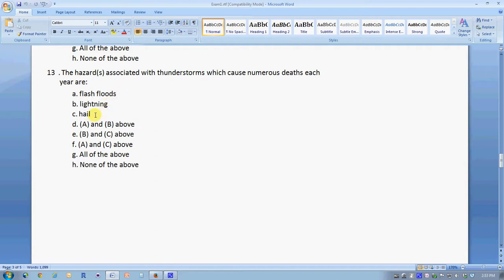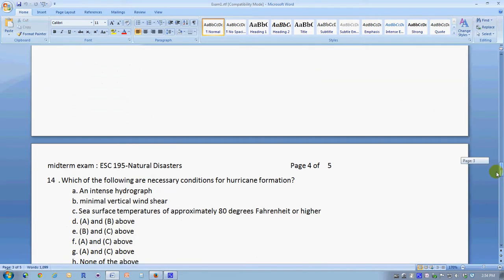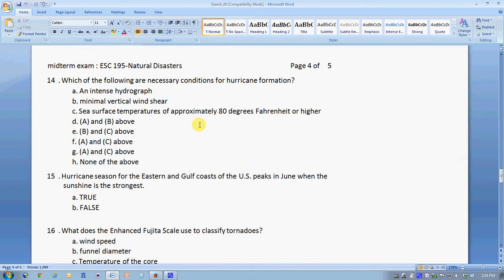Hail, however, is not a significant cause of death, even though it's associated with a thunderstorm. And the question does say hazards which cause numerous deaths each year. So hail is not one of those. There was a severe storm in Africa this past week, which had intense hail, and the overall storm did kill a fairly large number of people. However, those people were killed by flooding in that storm, not the actual hail part of the storm. So the news reports were a little bit confusing on that, as some of you saw.